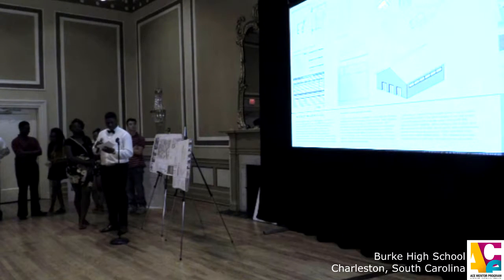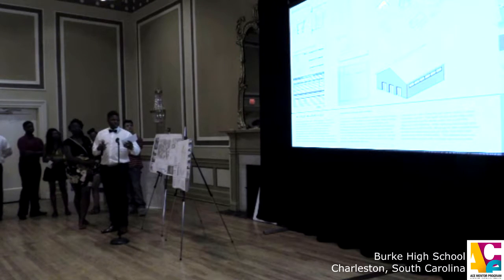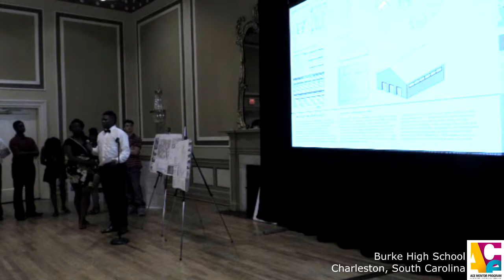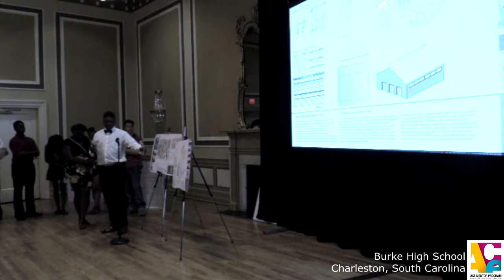And for the gift shop, we have double doors, and the double doors are just to welcome people. You don't want anyone rushing in or any fatalities or anyone tripping over anything like that. So we made it double doors so there can be plenty of room for other people.